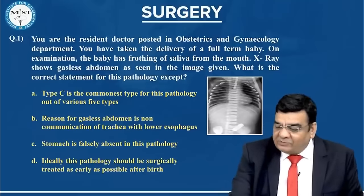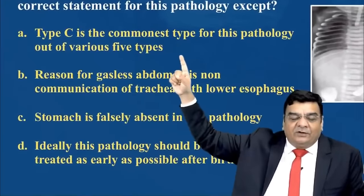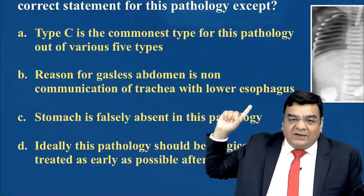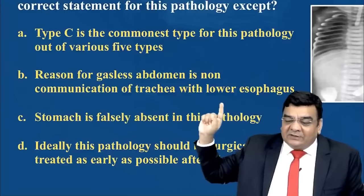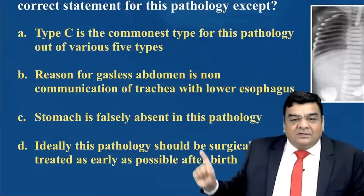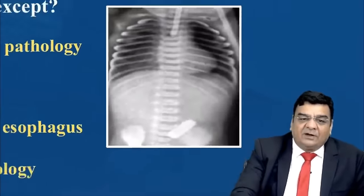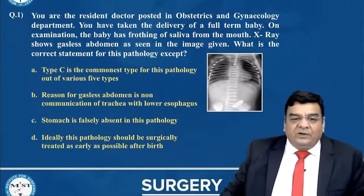Now let us take a look at the options. The first option says that type C is the commonest type for this pathology out of various five types. The second: the reason for gasless abdomen is non-communication of trachea with the lower esophagus. That means the reason we are not able to see gas in the abdomen is that the trachea is not connected with the lower esophagus. Whether the statement is true or not, let's see. Next: stomach is falsely absent in this pathology? Actually the stomach is present, but because we are not able to see any gas in the stomach, we feel that the stomach is falsely absent. So this is also a true statement. That means the first three statements look to be true.